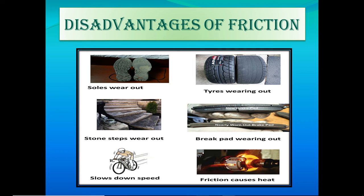Okay, one disadvantage is also, students, that it reduces the efficiency of machines. Some of the force applied to run a machine is wasted in overcoming the friction between its moving parts. This reduces the efficiency of the machines. Okay, it also leads to noise pollution in certain cases. For instance, aircraft produce loud sound due to the resistance of air. Means this also produces a disadvantage of frictional force. Okay, students, it can also cause fire in the forest. All these are the disadvantages.